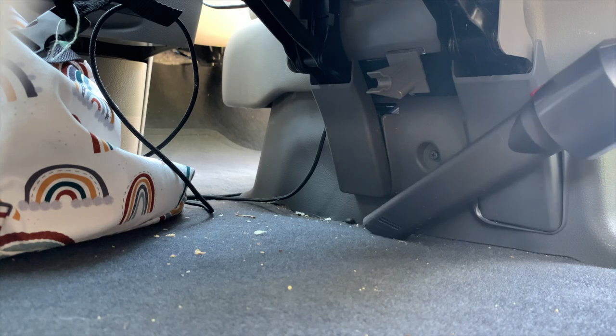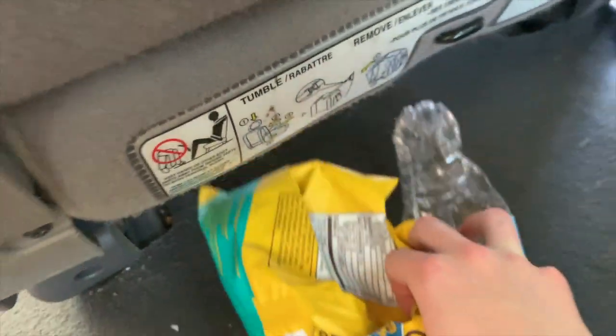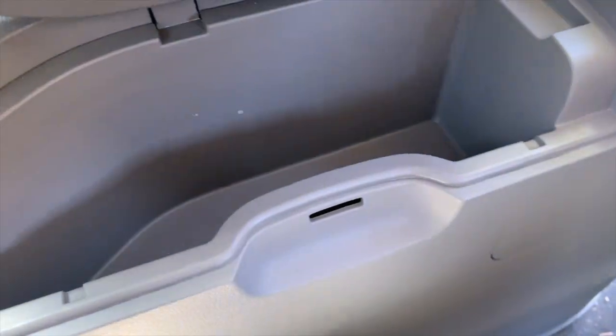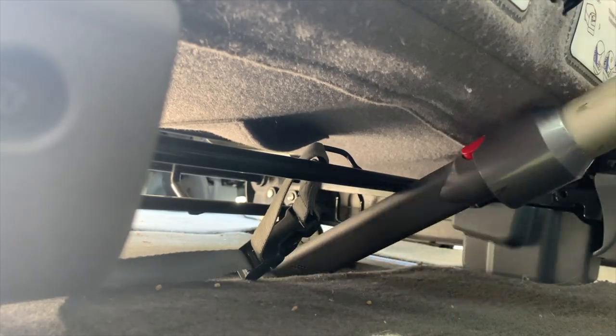Here is the finished product. Our car looks so much better. I'm really hoping we can maintain it for longer than we normally do. You know, the first week or so is usually fine, but then it just goes downhill. So I really want to keep this nice and clean so it's not such a pain to clean later on.